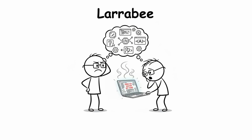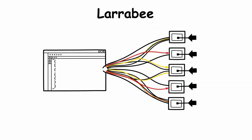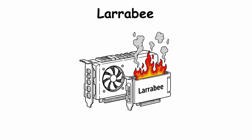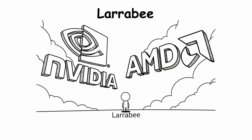Larrabee's architecture required developers to rethink how they programmed graphics. Traditional GPU pipelines were optimized for fixed-function graphics tasks, whereas Larrabee's cores demanded software to explicitly handle parallelization and memory management. Many developers struggled, and performance often lagged behind GPUs already on the market. Intel continued refining prototypes, but by the time Larrabee was ready, NVIDIA and AMD had widened the performance gap.